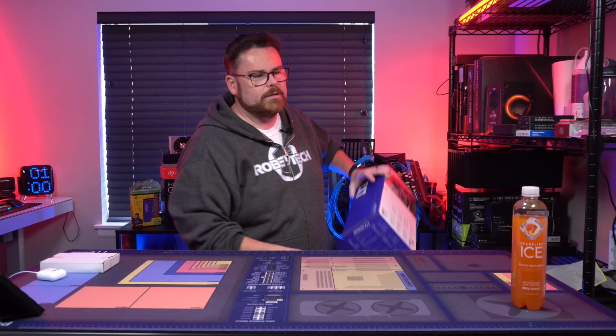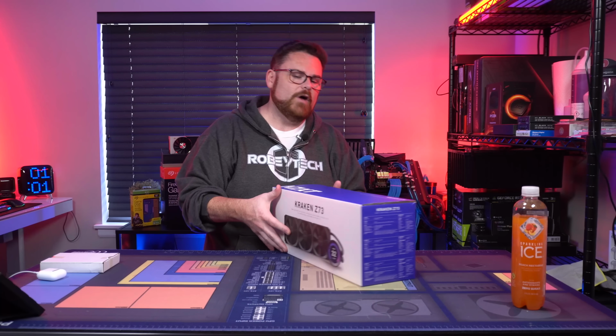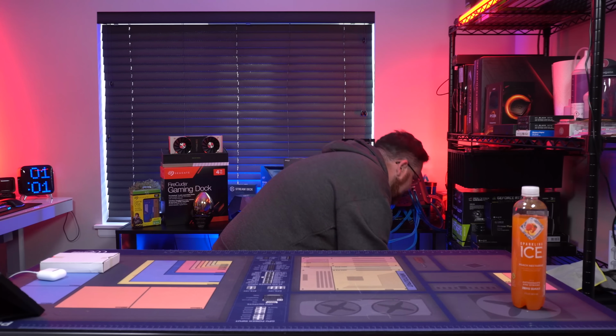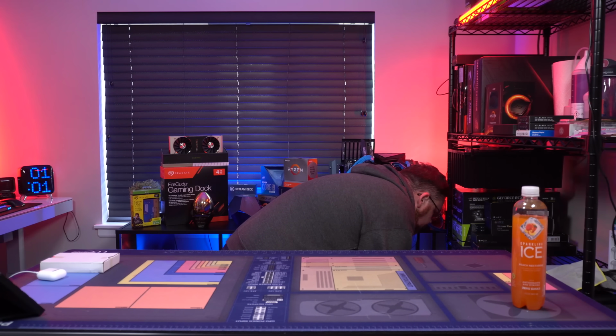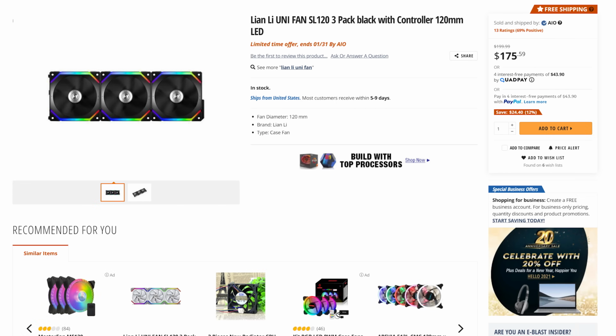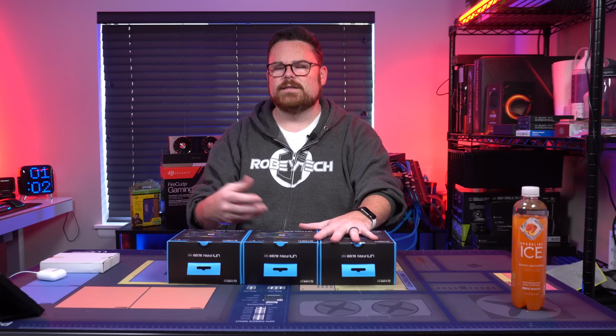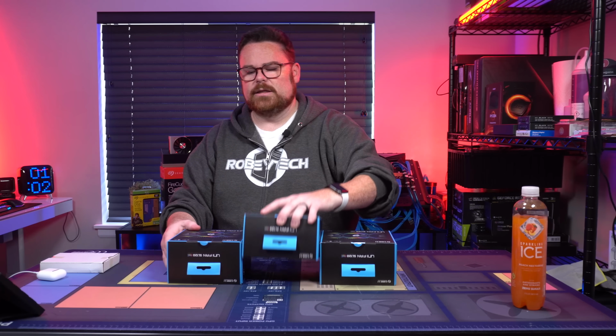Why not use a cooler that still costs more than a motherboard? And I love this cooler in general, right? That's a Kraken Z73 from NZXT. Speaking of other awesome parts, which is actually what's making me less intimidated about this build, is this right here. We are gonna use what everybody uses, the Lian Li Uni Fan SL120 fans. One thing that's gonna make it easy is how easy these are to connect. We'll be able to use all three of these with a single Lian Li box. So it's actually only 3 cables versus, if I use Corsair QL fans, 9. So it makes it a little bit easier there.